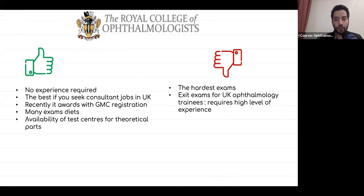So I hope that you understand why this exam is difficult, because this exam will qualify a consultant. A consultant in the UK can be service manager, can be directorate lead manager, can be head of department, can be director of hospital, can be many positions. So this will be the exit. This will be the higher qualification, with no other qualifications after it.